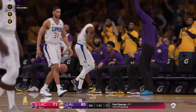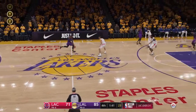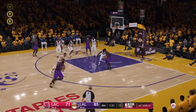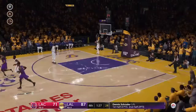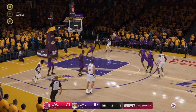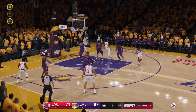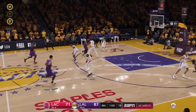Gets it in the right corner. And that's going to be out of bounds off of George. James to Kyle Kuzma. Oh, Dennis Schroeder. He's 3 for 7. George on the drive, but his shot misses. Los Angeles has the basketball.